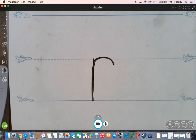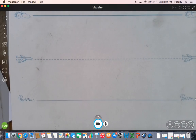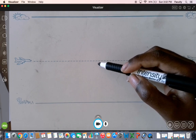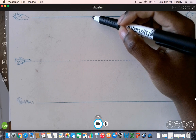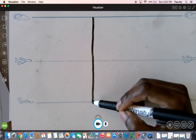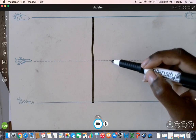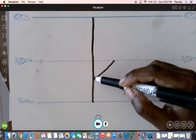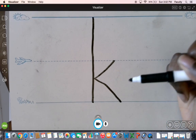Next, we're going to be doing lowercase k, okay? So, k is a skyline letter. So are we gonna be pointing to the plain line? No, we're going to be pointing to the skyline. So point to the skyline. Go all the way down to the grass line. Then you're going to point to the plain line and leave a space. Then you're going to slide over and touch your tall line like that. And then you're going to slide back to the grass line like that. K, kite.